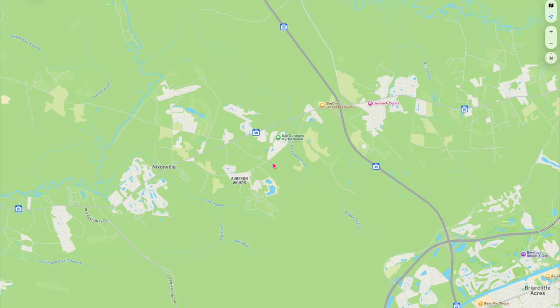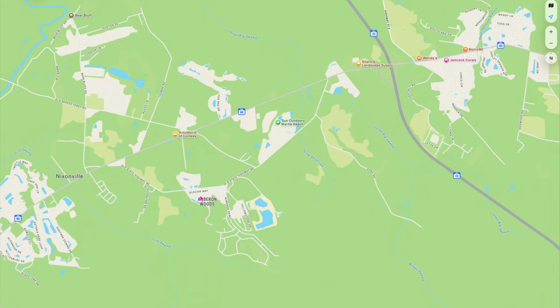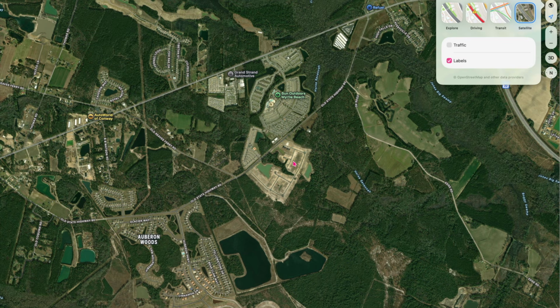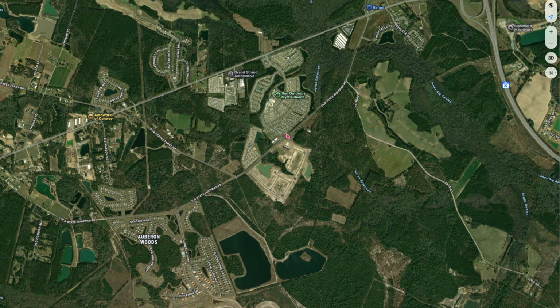So zooming in, if y'all are familiar with Oberon Woods, which we've explored in the past, it is off of Old State Highway 90 as well. So can't really see it here on the map because the roads are so new. So switching over to the satellite, right here we've got Copper Point by Ryan Homes.